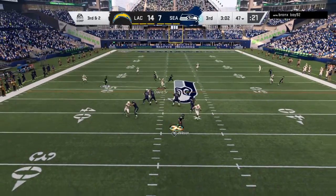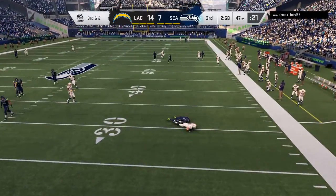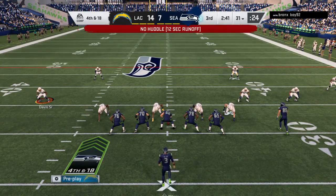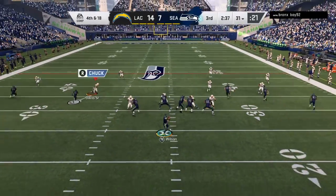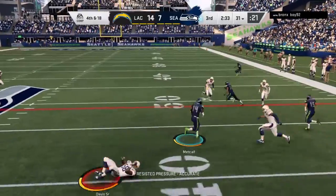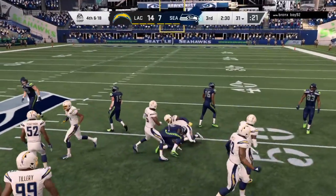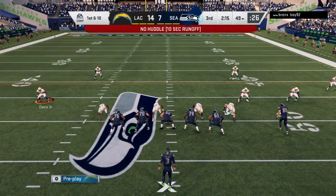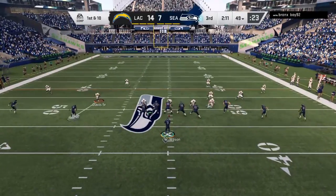3rd and 2. Now Wilson eluding the pressure right. And a big loss here as he's taken down. Joey Bosa picks up his 2nd sack of the afternoon. They'll indeed go for it with Wilson. Wide open receiver complete. And they bring him to the ground just shy of midfield. Facing a 4th down, they come away with 18 yards and the first down conversion.